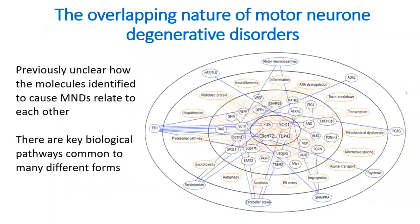HSP is what we call a motor neuron degenerative disorder because the upper motor neurons degenerate over time, and it's that which causes the symptoms that a patient with HSP has. But there are other forms of motor neuron degenerative disorder, for example Parkinsonism, spinal muscular atrophy, and motor neuronopathies. Each of those forms has its own distinct genetic causes, and people who have one or the other of those conditions are not at risk of developing the other condition.